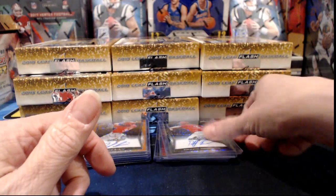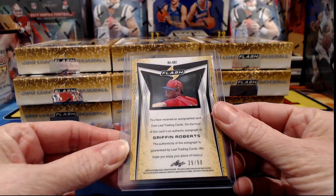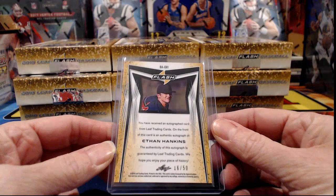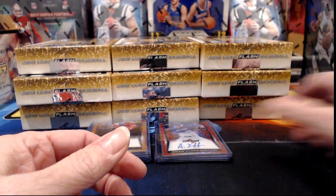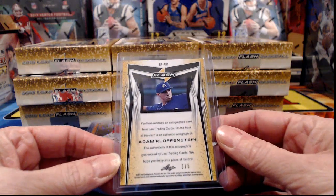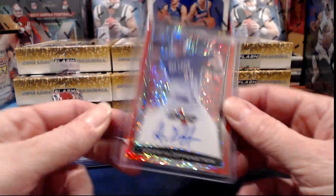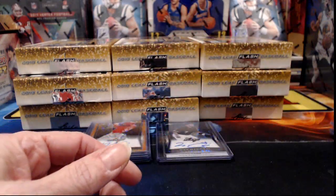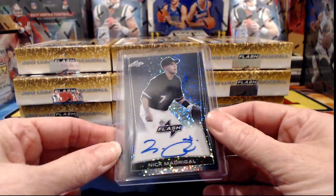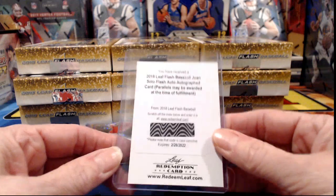Peter Alonso for the Mets. Next up is Griffin Roberts, numbered to 50. And Griffin is a St. Louis Cardinal. Ethan Hankins, numbered to 50, for the Indians. Then we have Adam Kloffenstein, numbered to 5, and it is for the Toronto Blue Jays. There's another Nick Madrigal, numbered to 50 for the White Sox.